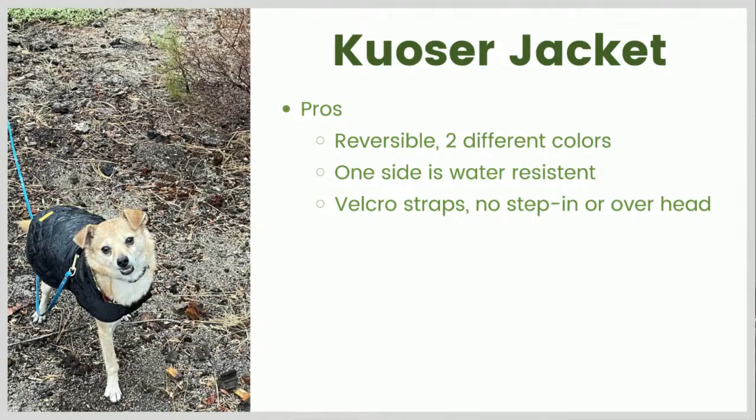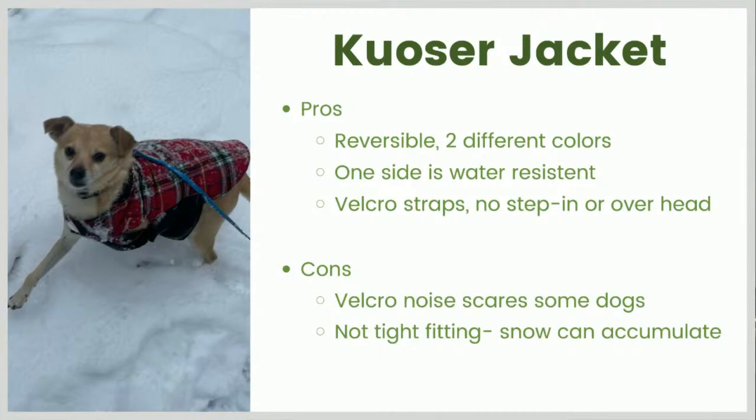And it comes apart into at least two pieces. You don't have to put it over the head or have them step in. You can take it apart and then wrap it around the neck and around the belly to get it on them. So the handling might be a bit easier depending on your dog. You can see this is an okay picture, it's a little dark. This is the other side of that same jacket. It's a plaid, and that's the flannel side.